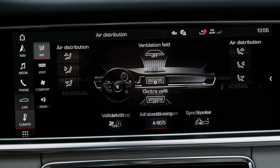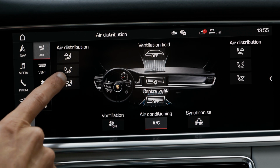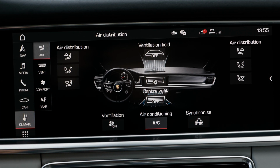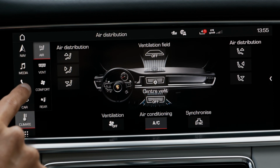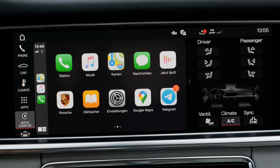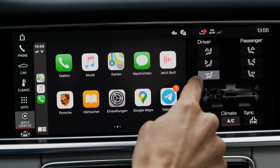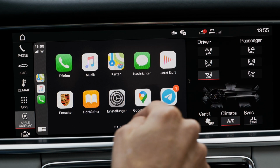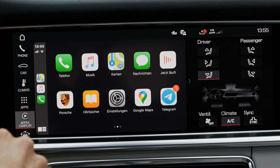And the climate unit can also be controlled here. For example, where the vents are coming from, that you have to do in the menu right here. There's this hotkey menu here. You can also control where you want to have what. For example, if you want to have the CarPlay more in the upper part. There's the integration, and that's basically it. There's a split screen here. So I think it just works quite well.